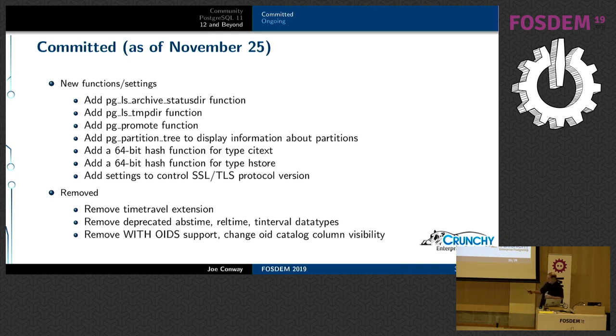There's been a few things removed. I kind of doubt anyone's using these, but there was a time travel extension that is gone. These data types, abstime, reltime, and tinterval, are all gone now. They've been deprecated forever, so hopefully you're not using them. And Postgres originally supported OIDs on every table. But that's been deprecated for years, and it hasn't been the default for years, and that's now been pulled out.